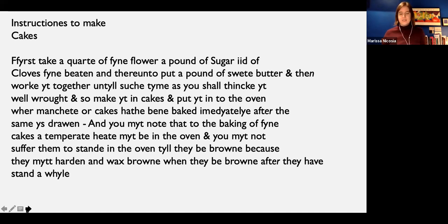So I've already discussed the ingredients in this recipe, but I want to point out the instructions here for the cook. These instructions tell a hearth cook exactly how to control the fire for these cakes. So first the cook would bake their manchet, or like a light white bread, or maybe other cakes, and then take those things out of the oven. Then they would put these cakes into the oven.